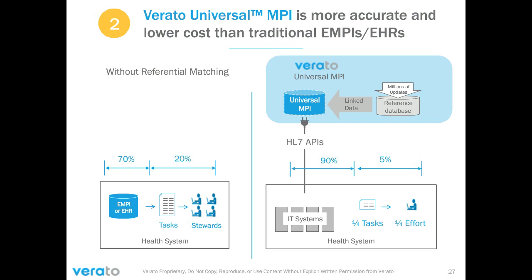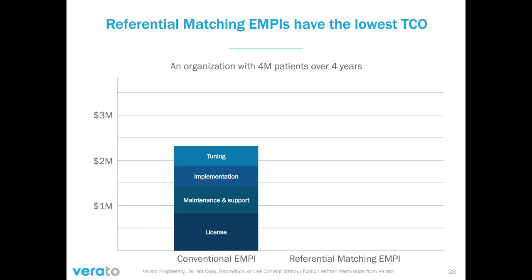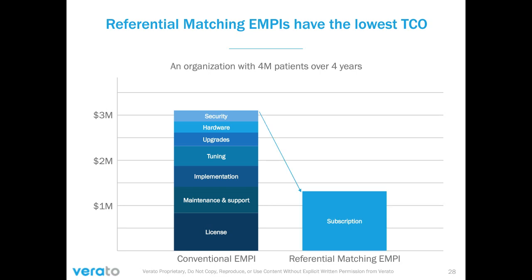And the fact that it's a cloud-based system means that all the money you would spend in licenses, maintenance and support, implementation effort, tuning of the MPI, upgrades to the software, hardware, and the security that you put in place, all of that is covered with one subscription price and a much, much lower price at that. And because referential matching is more accurate, all the money and effort you would spend in data stewardship can be reduced to approximately 1/4 of what you were spending before. So it's a pretty compelling argument about accuracy and cost effectiveness, which is why people are so excited about referential matching.